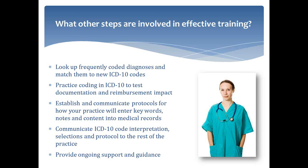What are other steps that are involved in effective training? Well, we talked about some of these that are already on the screen, but I want to say again, I think one of the pieces that a lot of people are still struggling with or are waiting for is having somebody else come and tell them exactly all the things they should be doing. And I think it's important for practices to get engaged now and understand, for example, look at your I-9 codes now and reach out to vendors or reach out to your educator or your facilities and find out how can you translate those into ICD-10 codes. And when you understand that, it's going to start making sense to the type of documentation changes that are going to be required. Let's not wait until somebody comes in and tells you, here's the new drop-down menu you need to select from. Be involved and engaged yourself.